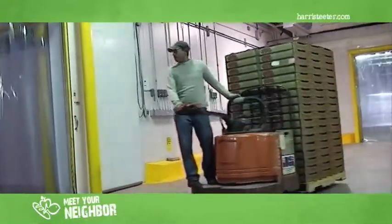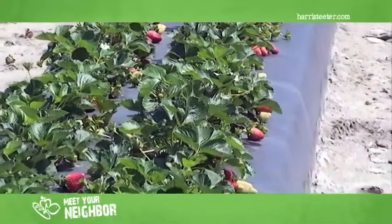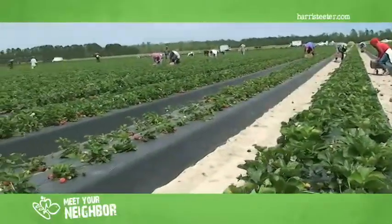Our climate here in southeastern North Carolina allows us to be as early as anyone in the state, along with the soil conditions that we have, which is a more sandy, loamier soil, which warms up rapidly and is well drained, which is very conducive for good production of strawberries.